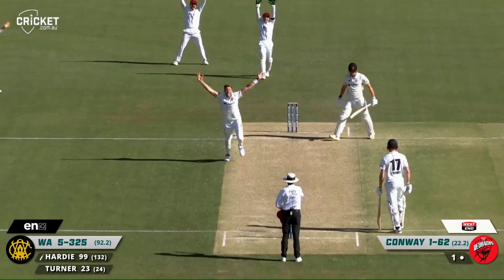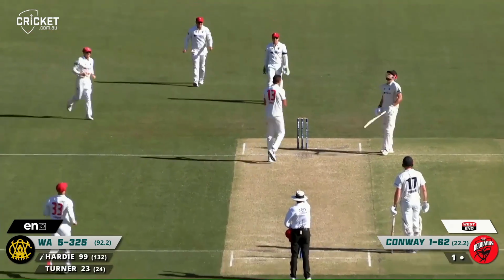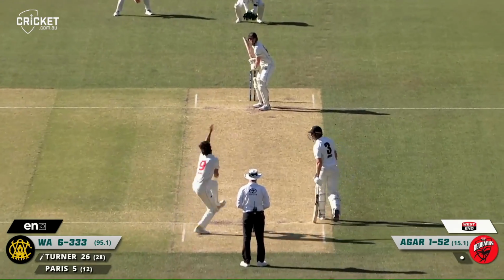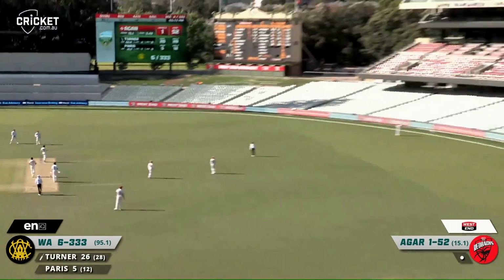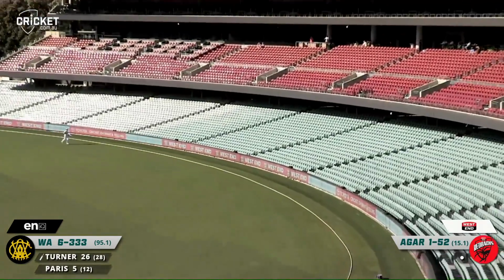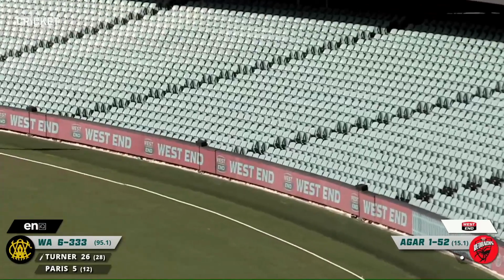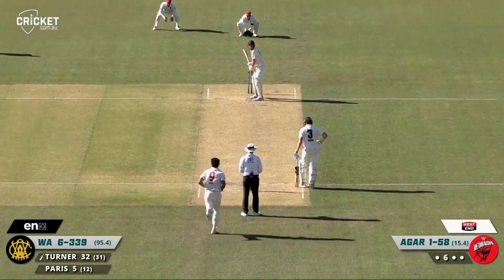Big shout, big shout. He's given him LBW. Unbelievable. West Aussie bat's just a bit too good today. Turner pulling uppishly. Struck it very, very nicely. And it is 6 all the way.